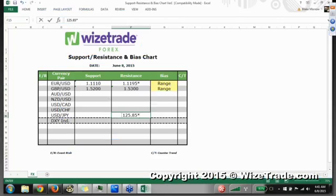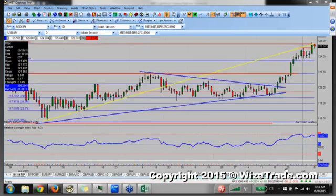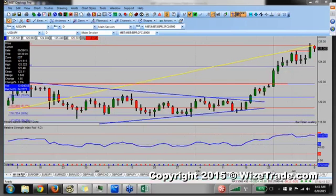125.85 is key resistance. Okay? This is still in a bullish trend. I am trading counter trend. I'm very well aware of that. But my stops are hard stops.